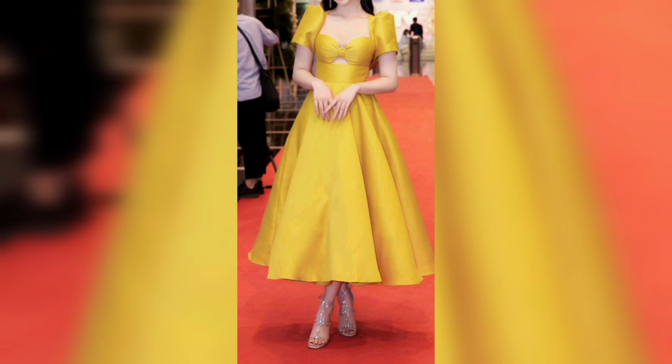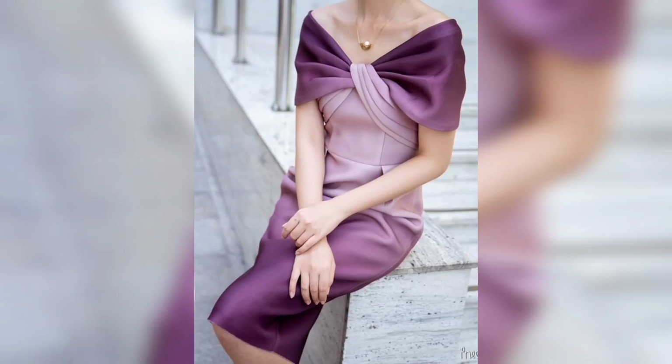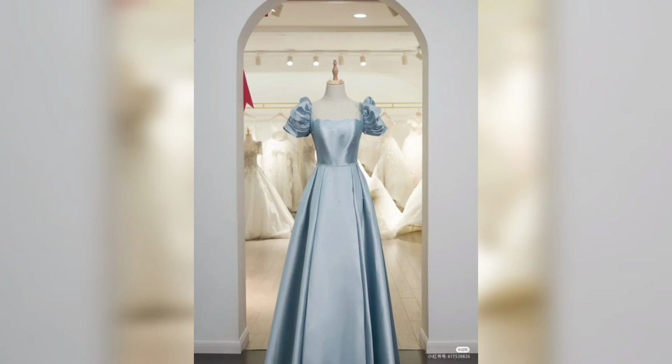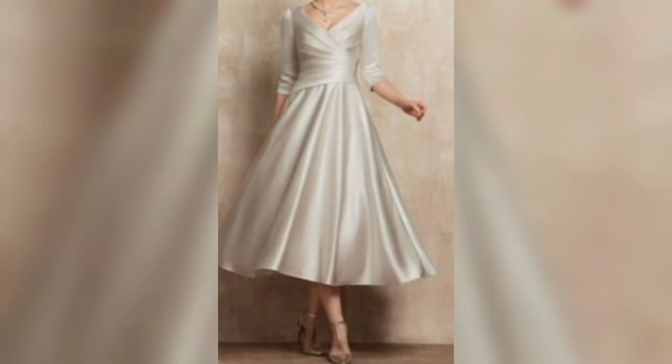Trending style of gown. This one is an off-shoulder gown, purple with a light purple color combination. This one is a white color. You must wear it at weddings, and it looks so amazing. This one is also a very beautiful dress, and this one is a very simple design, looks so good.